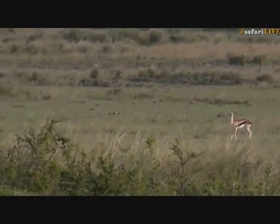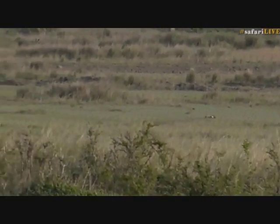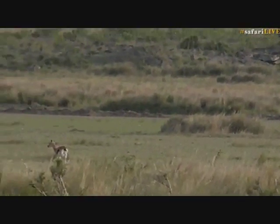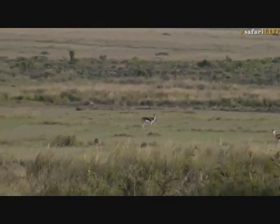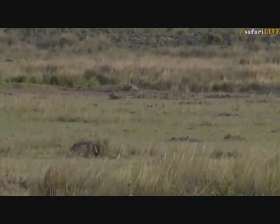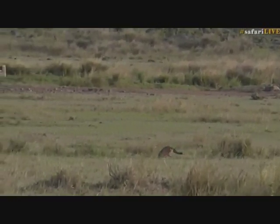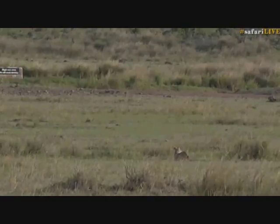Shame, little Tommy, with your fluffy tail. Is she staring at the other jackal, or is she staring... It's hard to tell at this distance. There's something quite odd about this whole scenario. I think these jackals were hunting. I really do. Now what's it after?